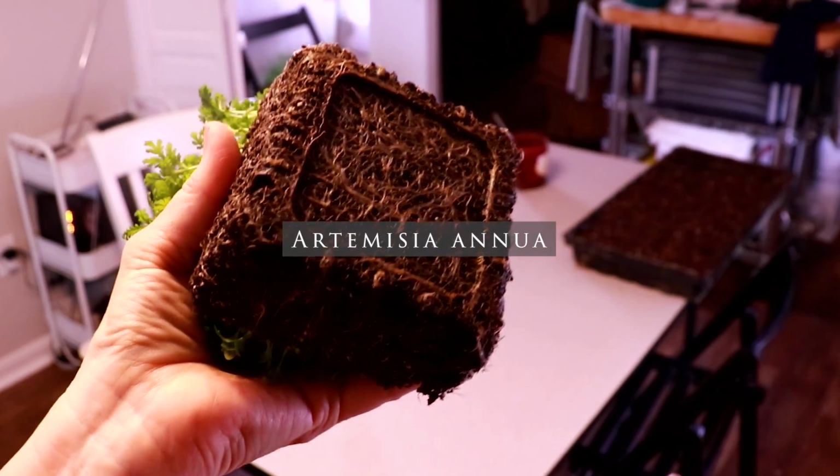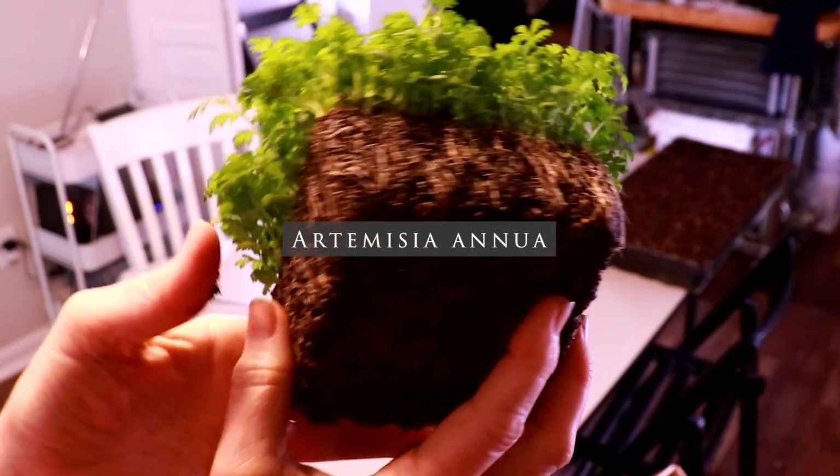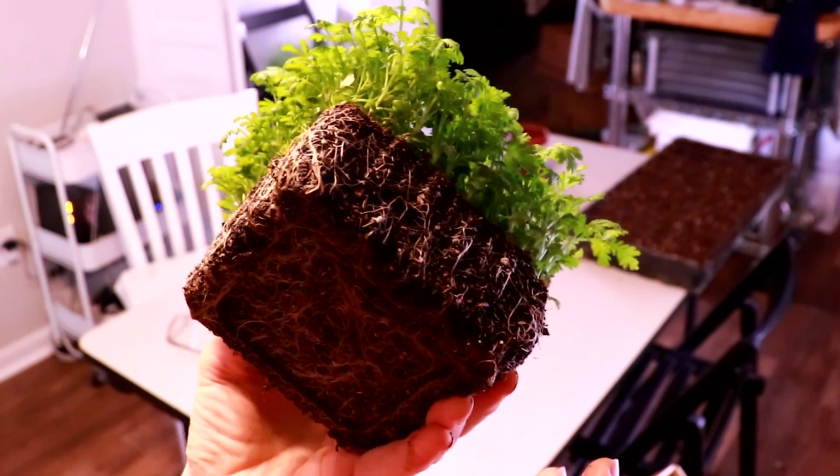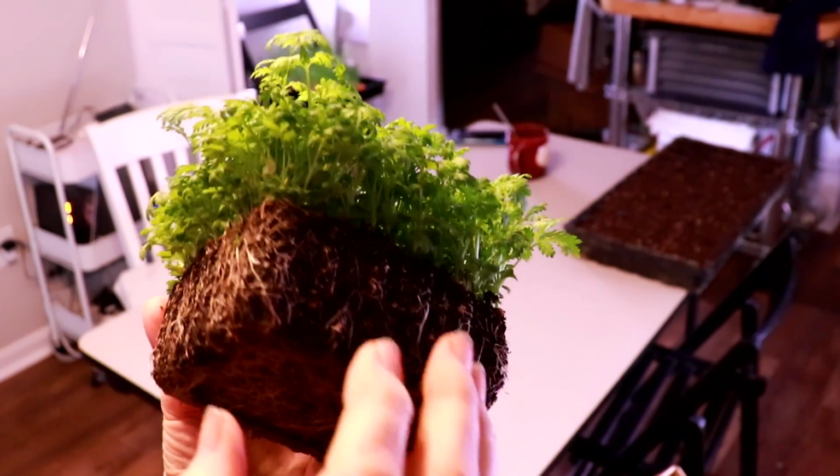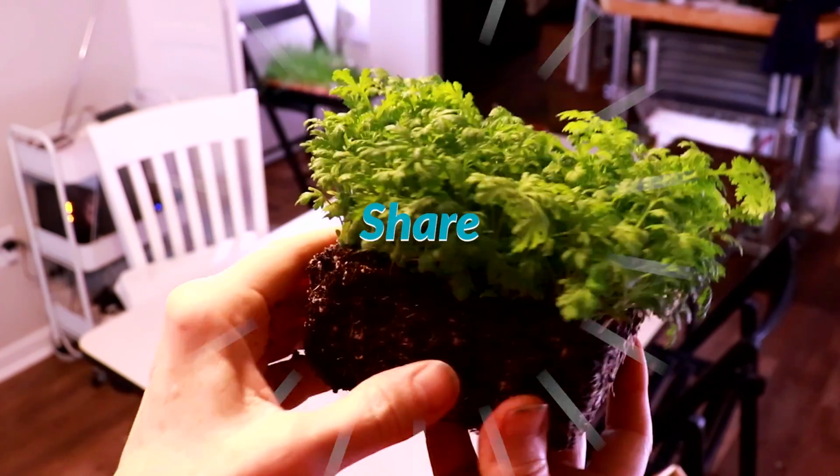So this is the block here. And I don't know, actually, they're all interwoven so much, it'll be difficult to take them apart. But we'll see what we can do.